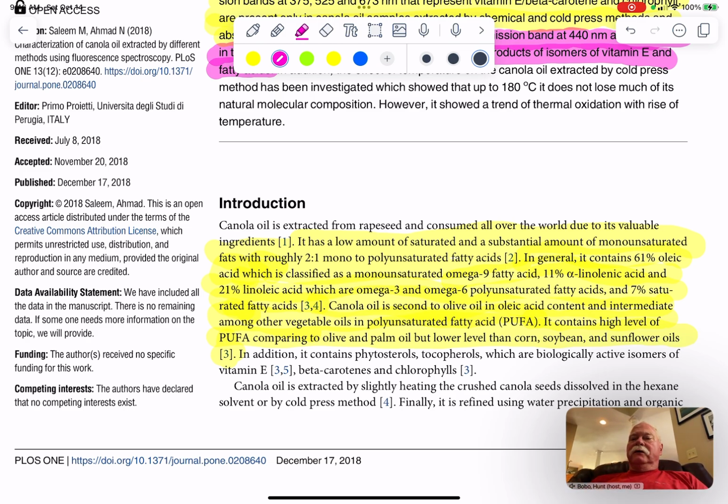And this is the canola oil they're talking about. It has a low amount of saturated fat and a substantial amount of monounsaturated fat, more monounsaturated fat than polyunsaturated fat, about 2 to 1, it said. In general, it contains 61% oleic acid, which, again, I said is the most common fatty acid that we consume and have in us. It's a monounsaturated one.